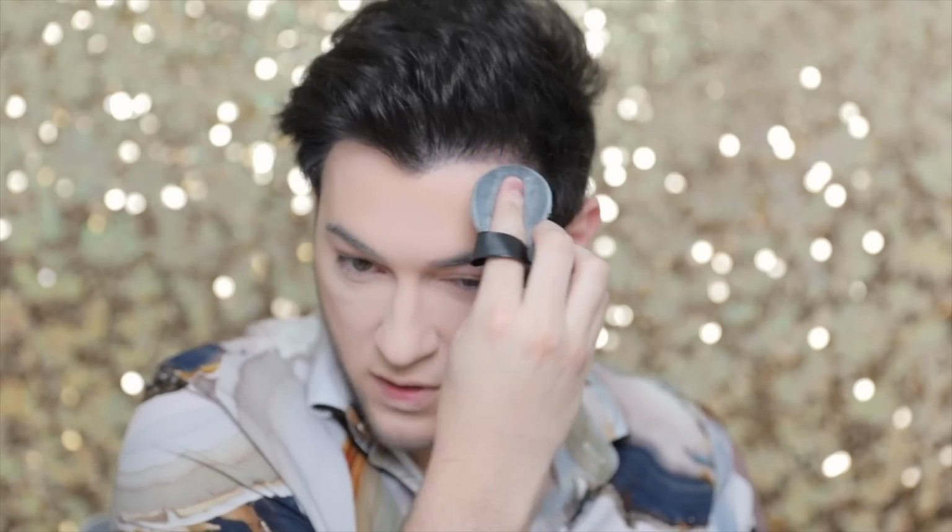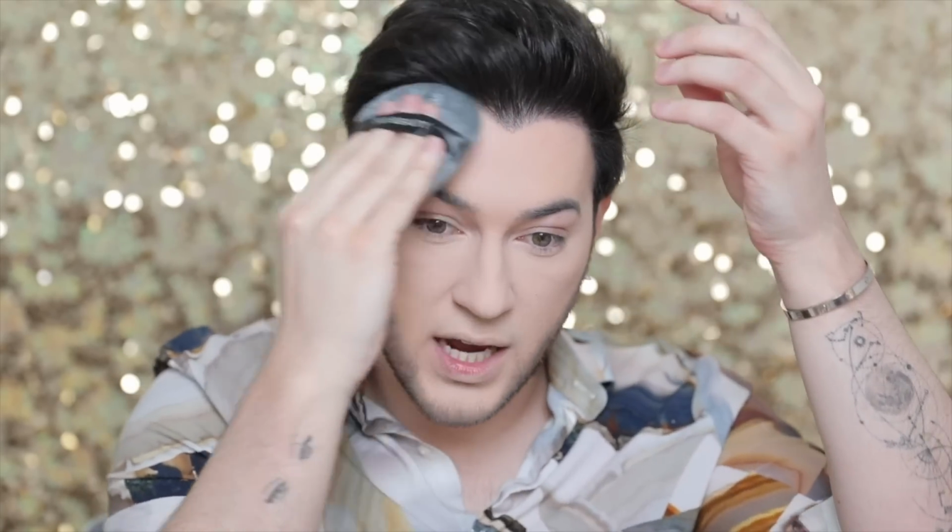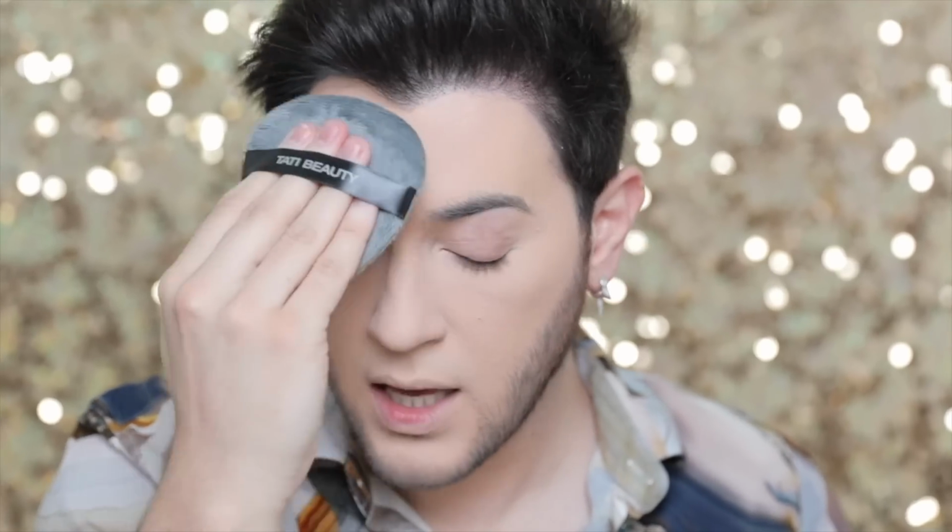So I'm gonna go ahead and set the rest of my face. I will say though, my little guy is pretty dirty now, and I would hope that I can use it again before feeling like I need to wash it. I don't want to have to wash it after every single application because I'm lazy. That's the only thing for me that I would say is something to think about. I don't want to have to wash this at all. Of course, I understand I have to wash it, but I don't want to wash it too often because I'm lazy.